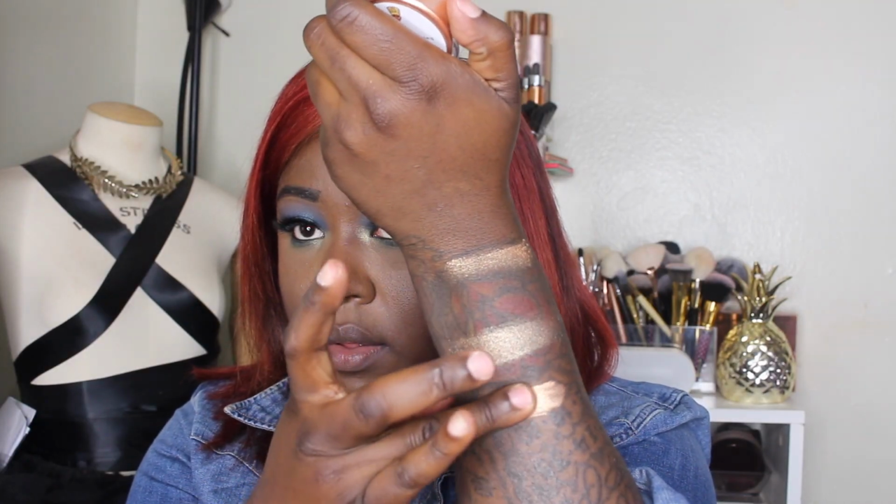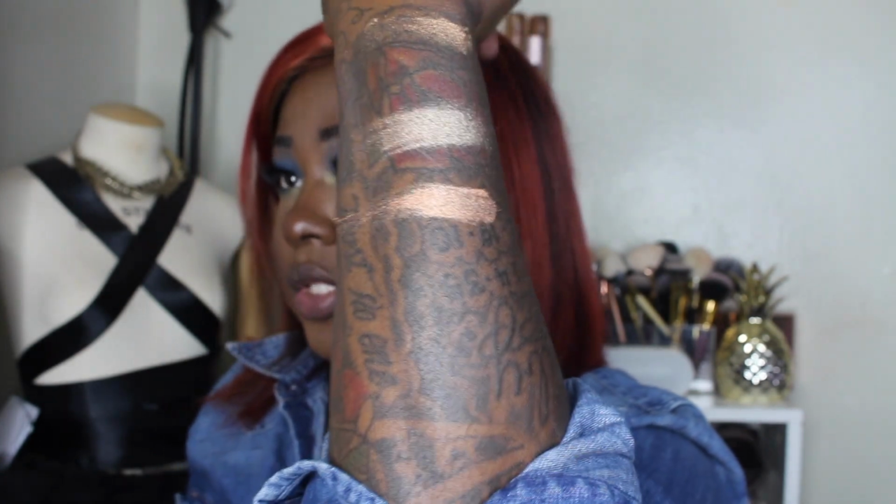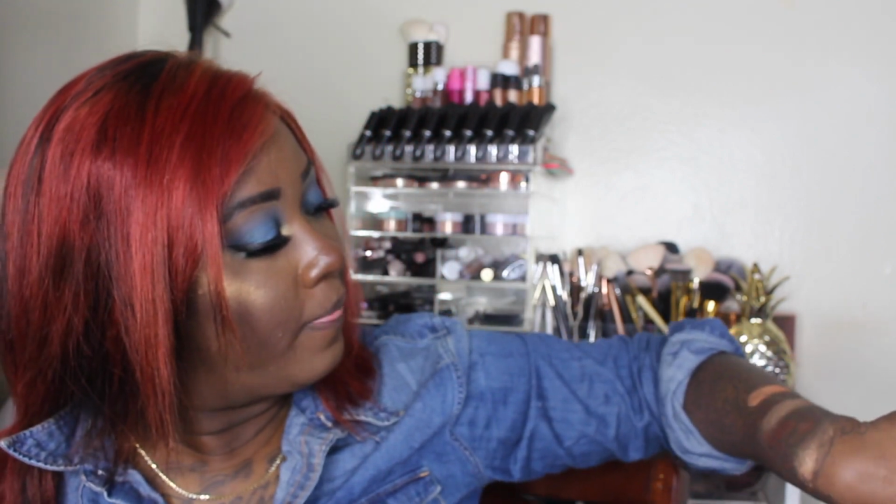So pretty. Next we have Nubia, and Nubia looks more to be like a coppery bronze. Wow, that is so pretty. Like, my camera is not doing this justice. I have a mirror behind my camera. Let me try backing up. So that's Nubia. In person, my camera is not doing these any justice.